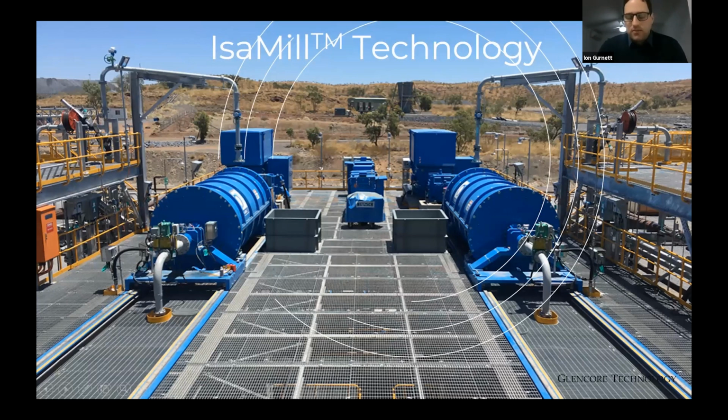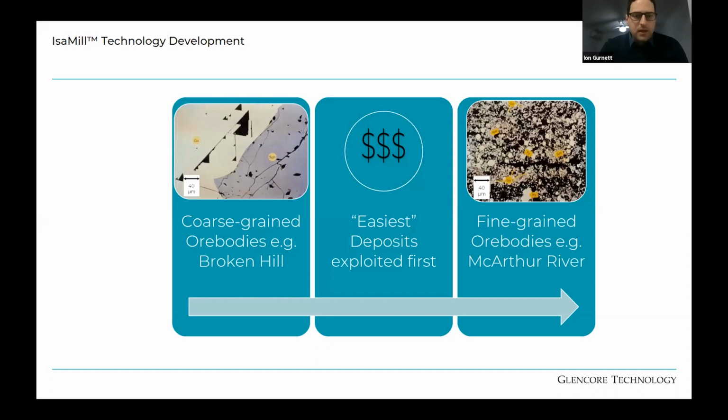Why was the mill actually developed? There was a lot of background behind this, and it basically goes back to how you deal with deposits. In the past, most coarse grain deposits are the ones that are easily exploited. The example here on the left is the Broken Hill deposit, and on the right is the McArthur River. If you had a choice between the two, obviously it's much easier to go for the Broken Hill because you have less energy, you have to liberate less.